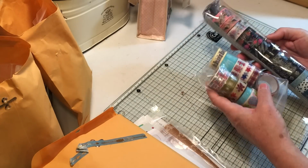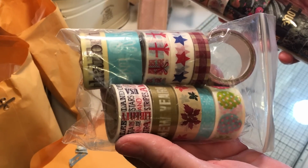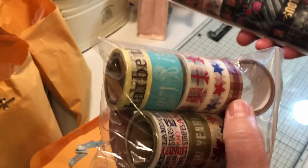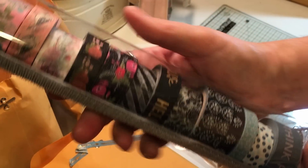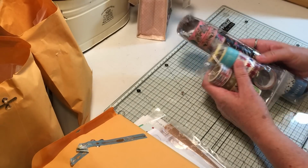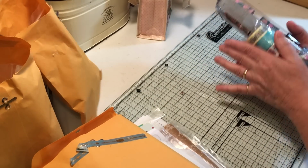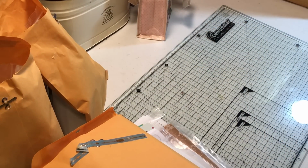And then washi tape, lots of different washi tapes. So I'm going to go through these and maybe make sure of which ones I don't have and that kind of stuff. And then I'll share these with my pals at the retreat. So that'll be fun. Maybe I can put that up here.